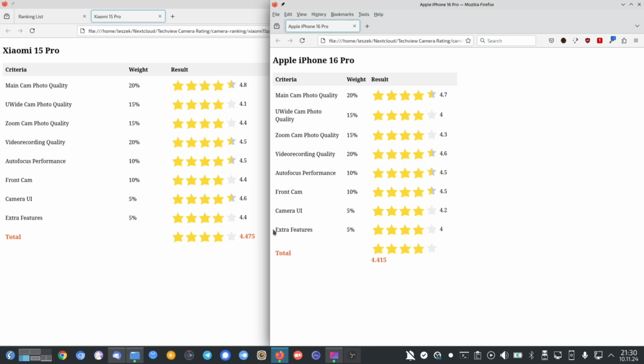Zoom camera photo quality, however, is a lot better, and it's also better than the iPhone. So at least 0.1 point again better than the iPhone there. So we have 4.4 points. Video recording quality, the iPhone is better. You saw it also in the night recording that the iPhone had way less noise there.